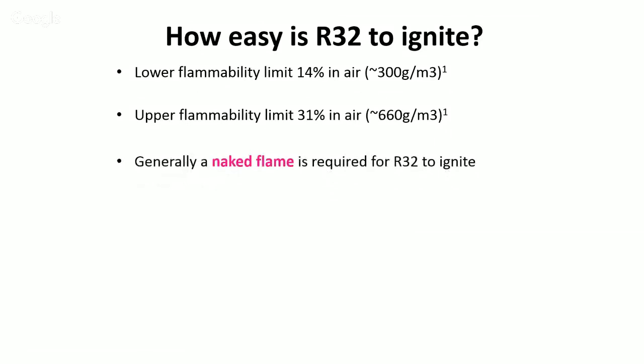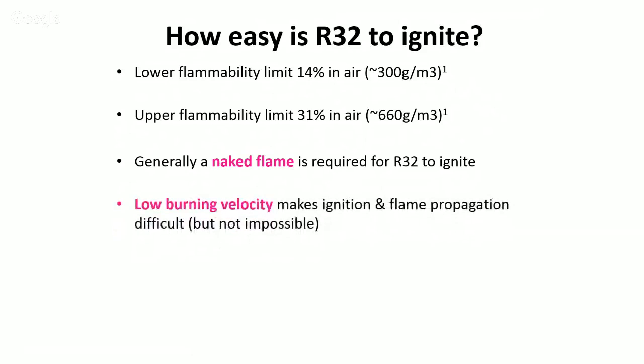The next factor is the amount of energy required to get a flammable mixture going. R32 needs considerable energy to get it going, and typically a naked flame is around the minimum that is required. Small sparks, static and things like that are generally not sufficient in energy to get R32 going. R32 mixed with air also has a fairly low burning velocity. This is how quickly the flame would propagate. And it's pretty slow, and that makes ignition and then flame propagation fairly difficult, but not impossible, of course.